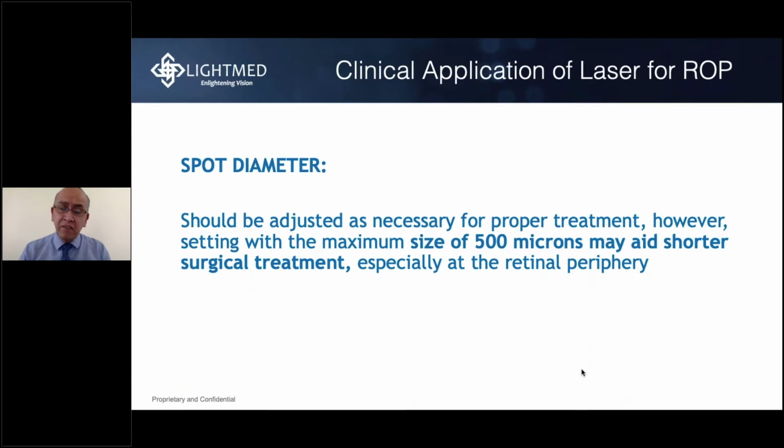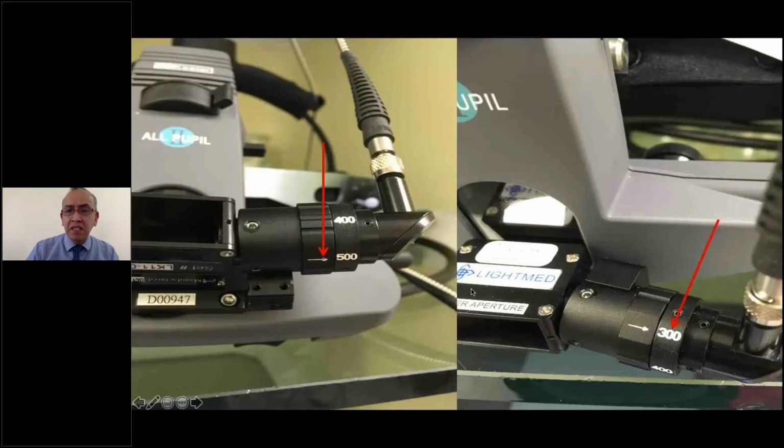Spot diameter. This is a very nice LIGHTLas feature, because we can change the size of the burn. And you can change it to a bigger size. You can see here in this slide with this part of the indirect ophthalmoscope, which we can start 300 diameter, but at the periphery you can use it 500 microns spot. It's very nice, because you will need less spots at the periphery, and you can do a faster procedure.